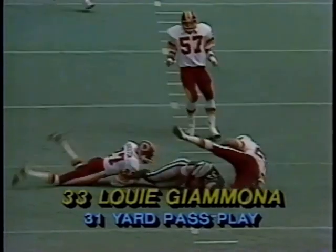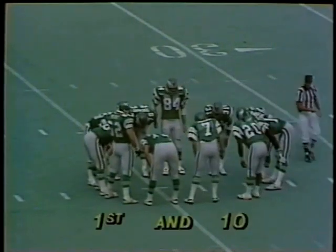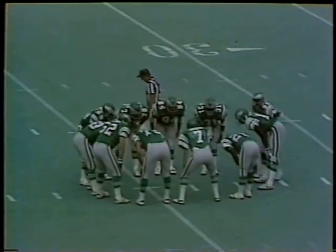As you said, last week he had a tough time. He had one ball last week. We're talking about Louis Giamona. He had one pass that hit him in the head. It's kind of embarrassing, isn't it? Rather embarrassing. I wonder what he thought. I wonder what the other players said when they watched the films of that.